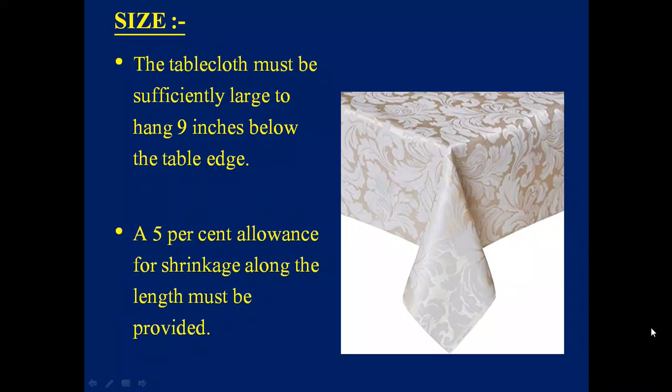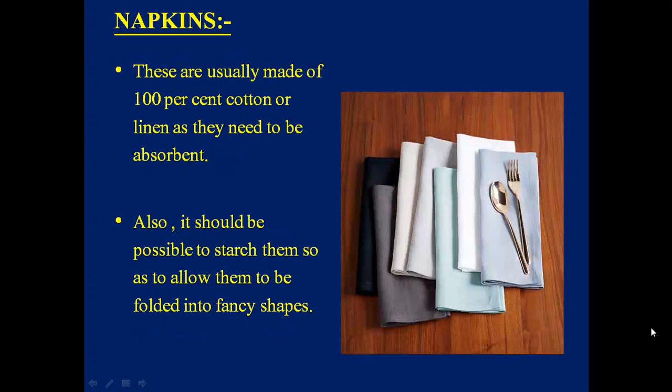Then size, yes, size also matters. The tablecloth must be sufficiently large to hang 9 inches below the table edge, so that it can easily cover the tabletop, and it will also give a nice fall. A 5% allowance for shrinkage along the length must be provided. Then napkins.